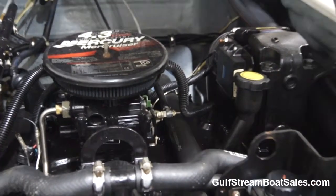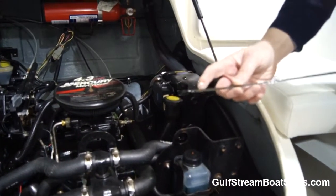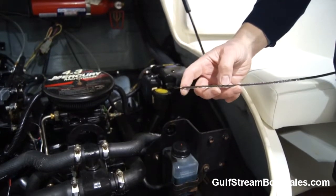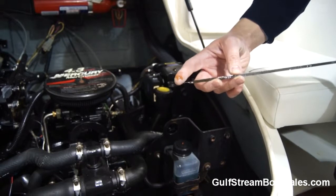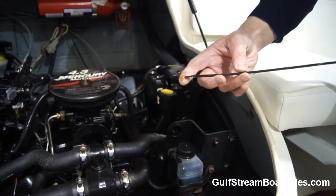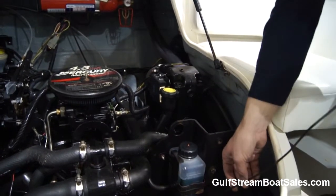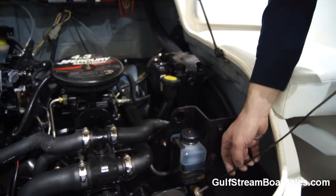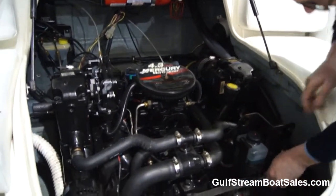I'm just going to dip it for oil here to show you the condition of the oil. So this hasn't been changed since the start of the season, but you can see there the oil level is good for a start, and it's nice and clean as well. It is due a service before the start of next season, but that oil's in good condition. That's a good indicator of the condition of the engine itself.